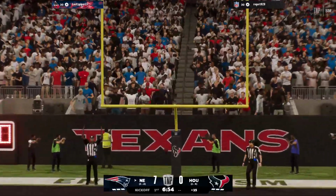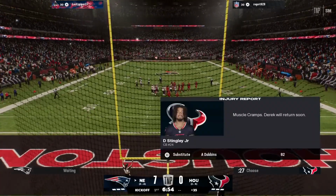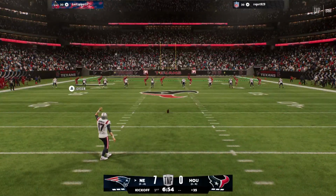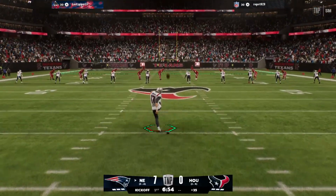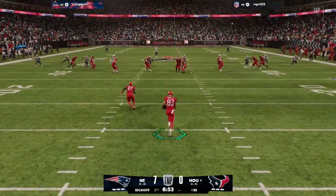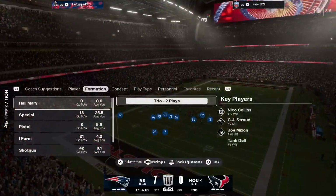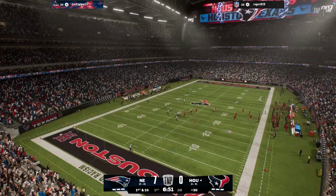Point after, right down the middle. And that makes the score 7-0. Texans nothing. Set now to kick this one away, and off it goes. And a nice return sets him up pretty good here, right at their own 30-yard line.